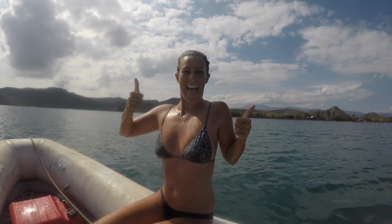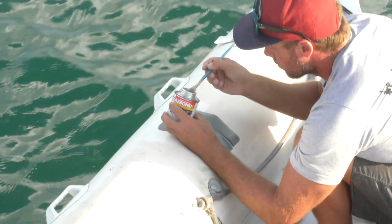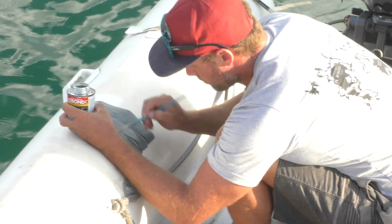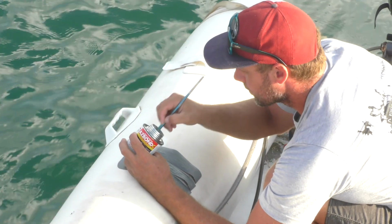Just got back. Sarah's had a swim. I'm tired because we were dancing till 1 o'clock in the morning last night. So Lee's fixing the tender again. We don't actually have the hardener for the glue that he's using, so we're hoping that it goes off. The hardener went off on its own.